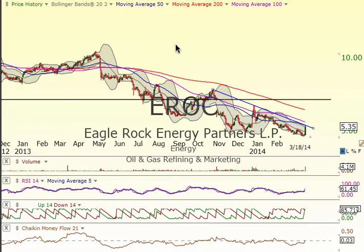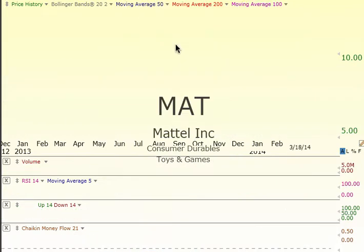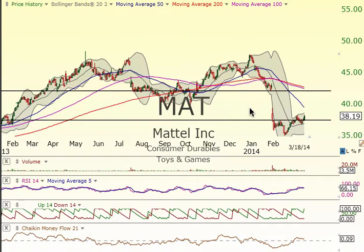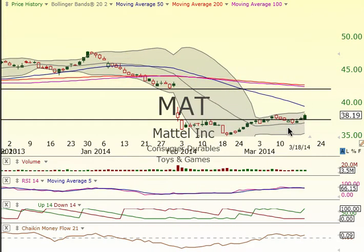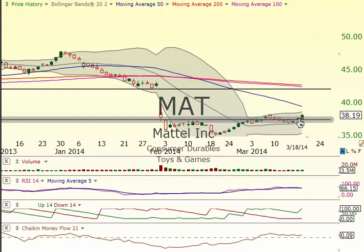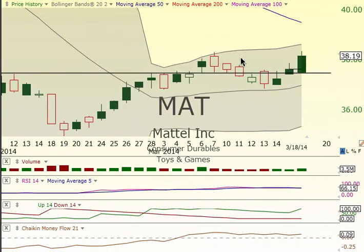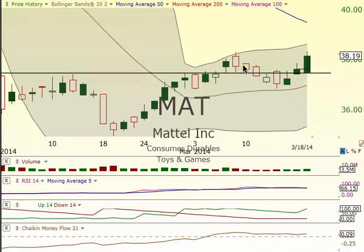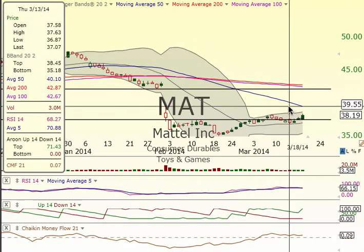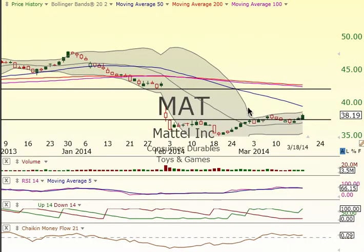So that's EROC. One more I want to take a look at, MAT. Why? Because I love that name. That's my name. We've been talking about this one for a while now. That's why you see the lines here. We're back over the resistance area and starting to move into this box here. So what I want to see next is this candle broken. So this is acting as resistance right now. Once we break that, we're going to come up and hit the 50-day moving average, consolidate.